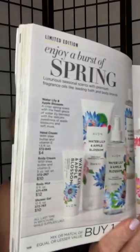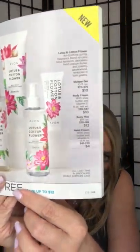All right, limited edition, the water lily and apple blossom and the lotus cotton flower items are buy one get one free. Limited edition though, so once they're gone, they're gone. I have one here. I've got the honey blossom on, so I can't really. This is the water lily and apple blossom. A really light scent, a little bit of floral, but really light. I'm thinking about putting this in my gym bag so when I get done working out and I'm trying to hurry up and freshen up before I go back to work, I can just spritz myself down with this. I love our body sprays for that.